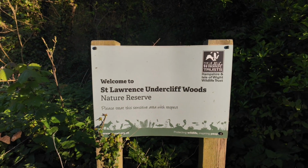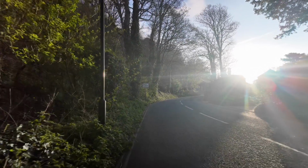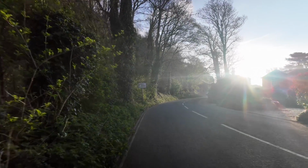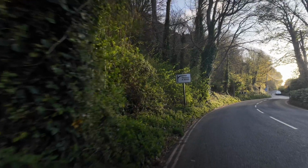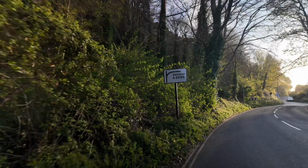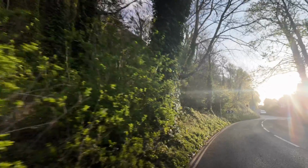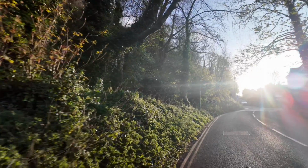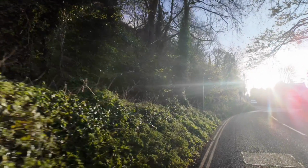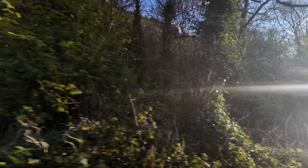Green woodpecker yaffling. It's mid-April, by the way. What a beautiful day. Green woodpecker again. Do love the green woodpeckers, they're very common down here, as are great spotted. Just coming up to that chiffchaff. Up there somewhere.